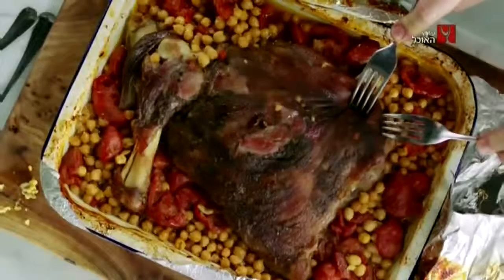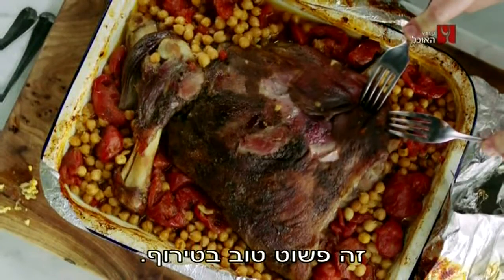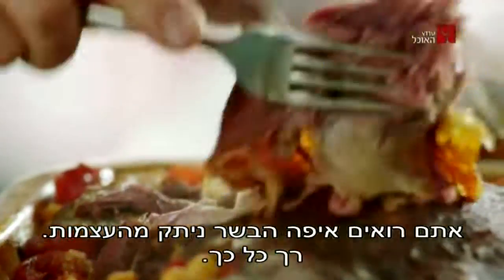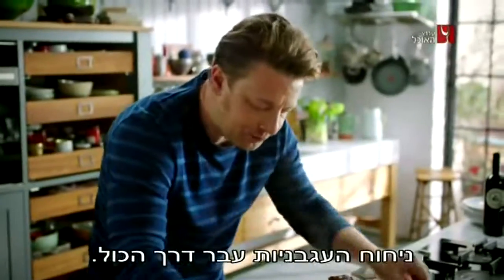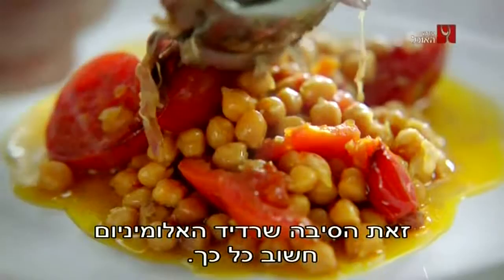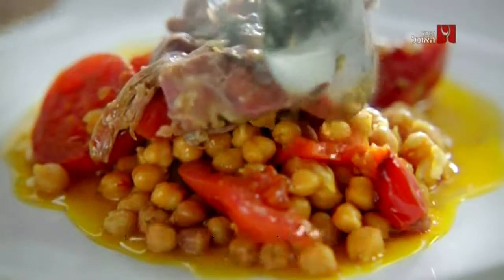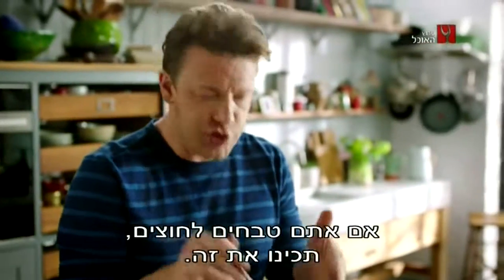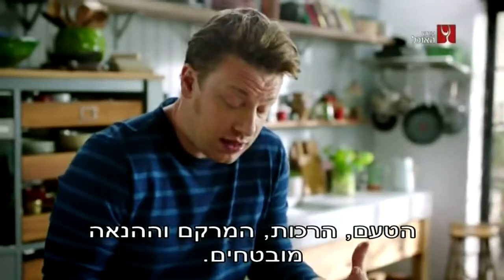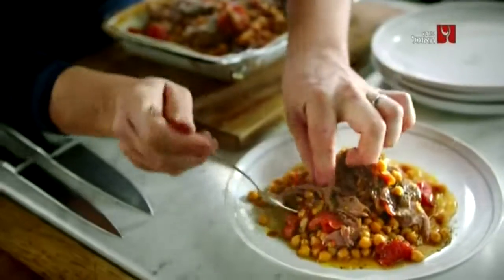Come on! I mean, that is just insanely good. You can see where the meat has kind of pulled away from the bones. So tender. The tomato perfume is just absolutely through everything, and that's why that tin foil is so very important. If you were a really nervous cook, do this. The guarantee of flavour and tenderness and textures and enjoyment are all here. Let's get in there.